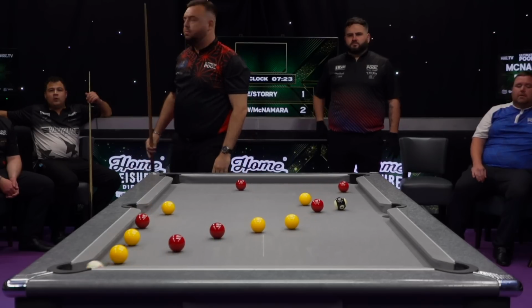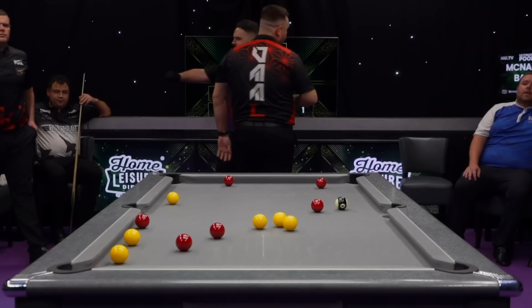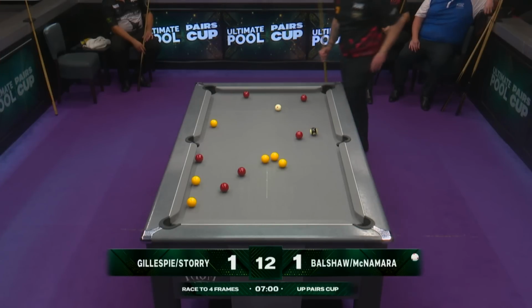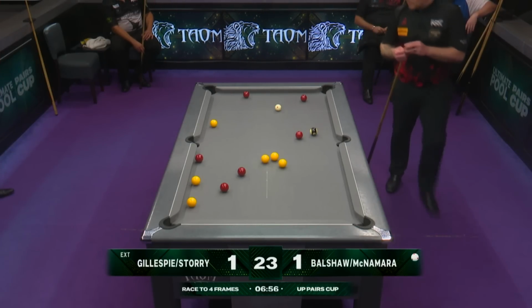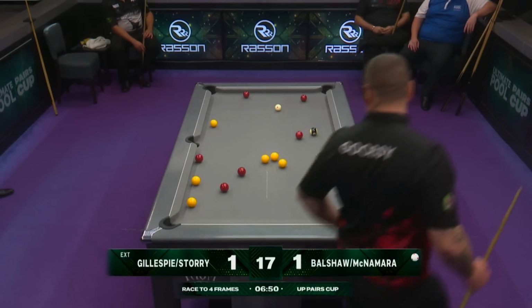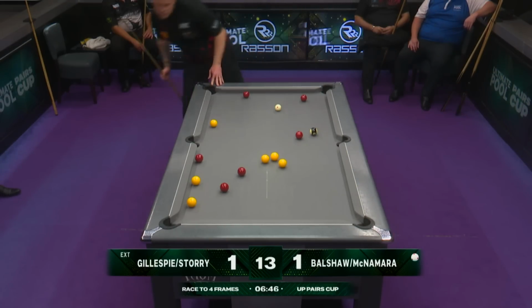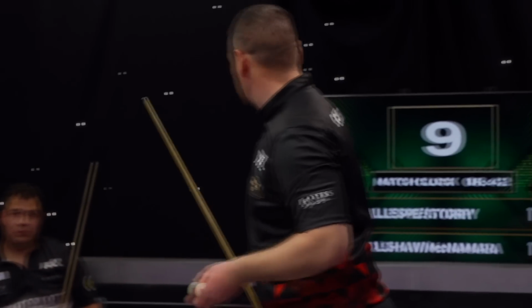Really harsh in off this one for Deej. He turned immediately to Scott as well, who gave him no change whatsoever. Goobsy all business. Interesting layout, this one. It really is. It looks a lot easier than it is. Reds are a lot easier apart from the red on the left-hand side, which is a slightly tricky ball. Yellow's probably easier to clear if you can get into them, but they're still not easy.